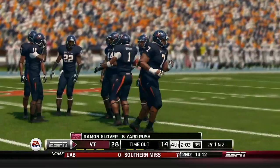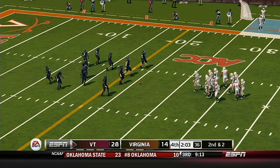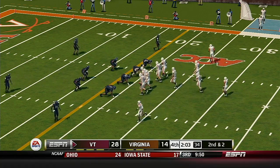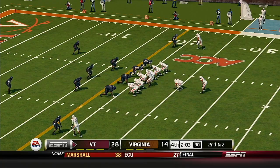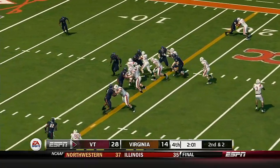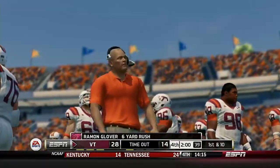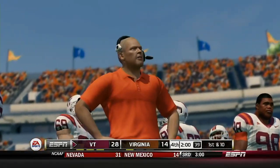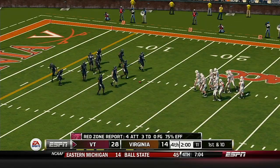Takes it up the middle for a nice run. Glover gets 7 yards on the play. So it's 2nd down and about 2 yards to go. Carries the ball for a nice game. And a nice run by the tailback. Not a lot of razzle-dazzle here, but it gets the job done and picks up the 1st down.